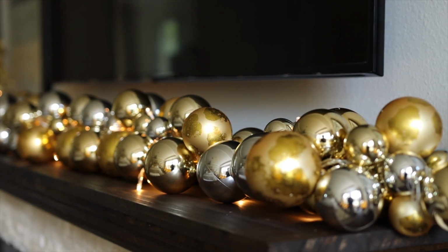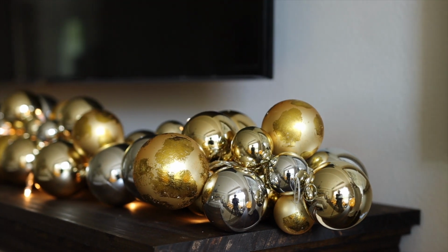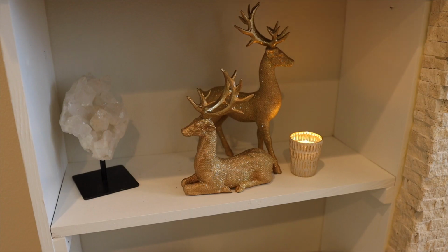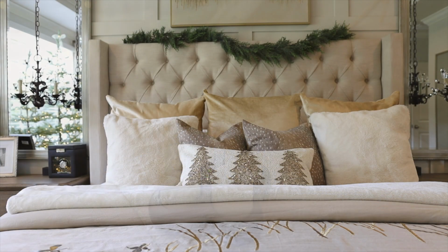Not only is it spectacular on the fireplace, but it's also battery operated and comes with a timer. Another easy way to spread the warm glow around the room is by using candles everywhere. And I like using the flameless flickering candles in the bedroom for extra peace of mind, especially the rechargeable ones. You can also add a wreath over a mirror or wall art, or add garland over your bed frame.